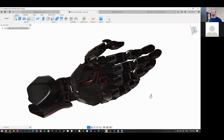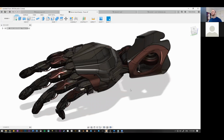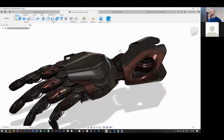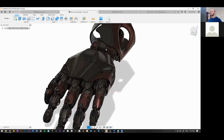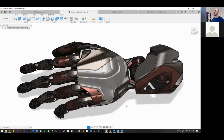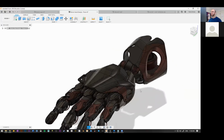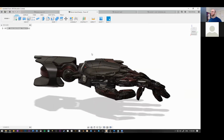So how long did you spend on this? Maybe 4 days. Yeah, that's cool. I wish my computer was faster so I could make it in maybe 1-2 days. What slows it down? I think it's CPU based. Did you do any internals for this one or no? No, this was just the main exterior design.